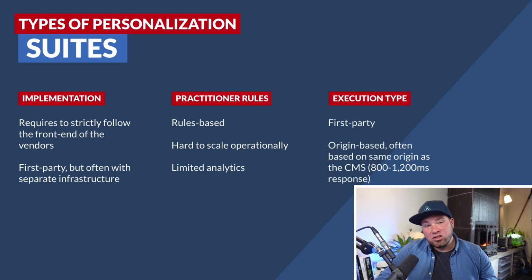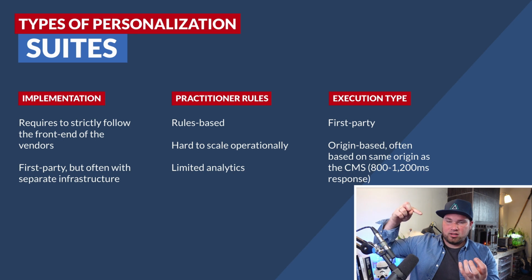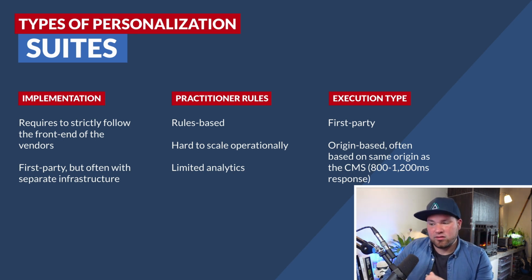Of course, the execution is first party and it's origin based, right? The suite has its origin server. The front end user comes in. We have to check in what persona or rule that user fits. Ask the server, give me something, return this to the screen, personalize the content. That generally takes between 800 and 1200 milliseconds. Imagine Amazon having to do this on a suite basis, adding 1200 milliseconds to every page load. That's a big no-no for everybody, right? That's just a challenge.